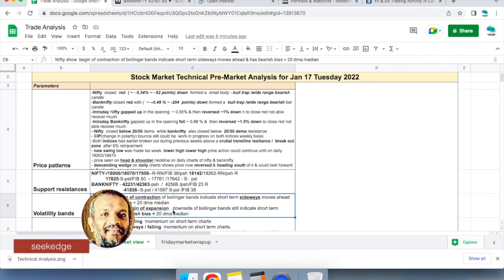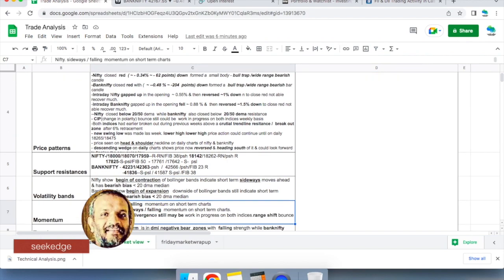So Banknifty Bollinger Bands are showing a sideways possibility, consolidation, but Banknifty is showing more bearishness this time on the bands, but the expansion is continuing. Momentum is bearish, but I'm sorry, momentum is not bearish, momentum is sideways and falling. Falling momentum. Banknifty and Nifty both show sideways and falling momentum.